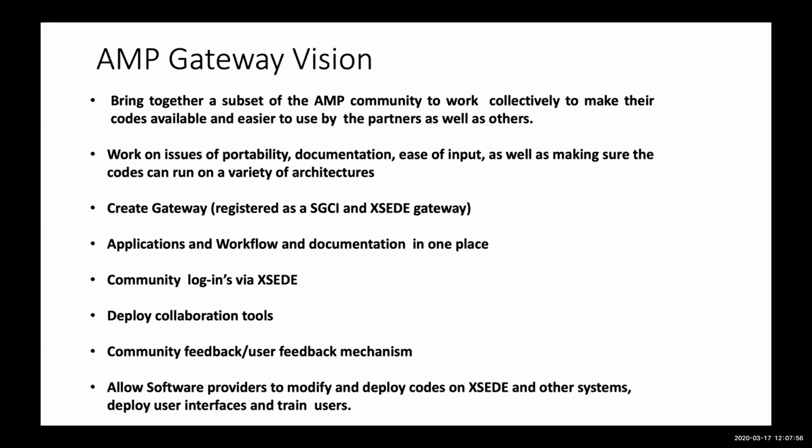And so this gateway, of course, is going to bring the applications into this platform and potentially workflows. I'll show some of those workflows in this presentation. And of course, we want to bring the community to the applications and resources to the communities. And of course, we want to deploy collaboration tools and get feedback from the community and sustain these operations in a smooth fashion.